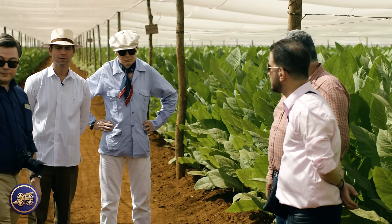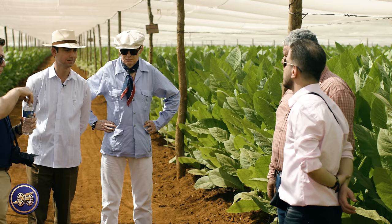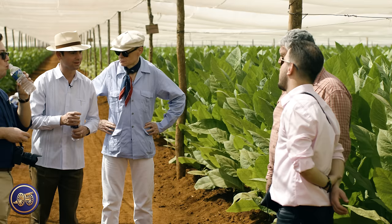What about, I mean, there's of course a lot of other countries that are trying to match the quality of Cuban tobacco. Is there anything special in the way that the plants are cultivated here that helps contribute to them continuing to be so much better than what we find in the rest of the world?